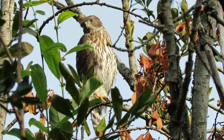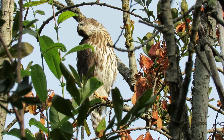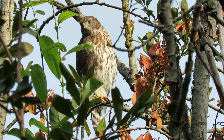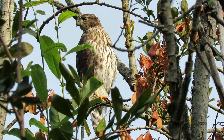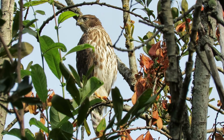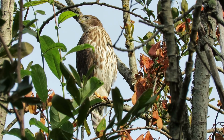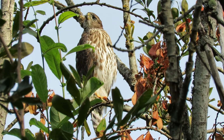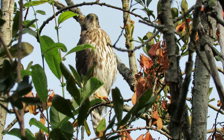But he got in a good spot where I can get the proper lighting and get a good video. He's watching the young hummingbirds. They've been buzzing around and they're practicing their flight. And of course our Cooper hawks are interested in everything that moves. But it's a peaceful morning, good lighting.